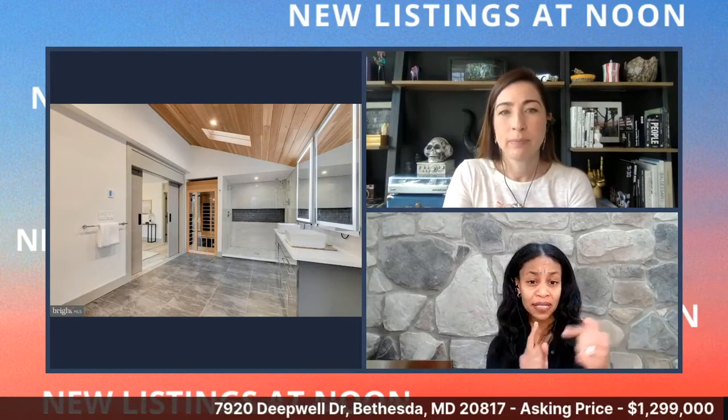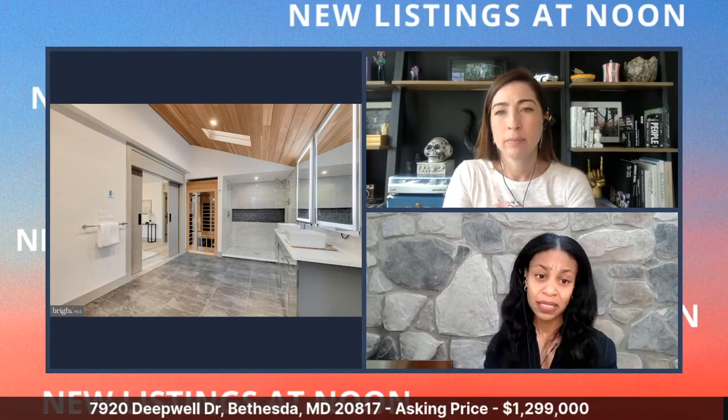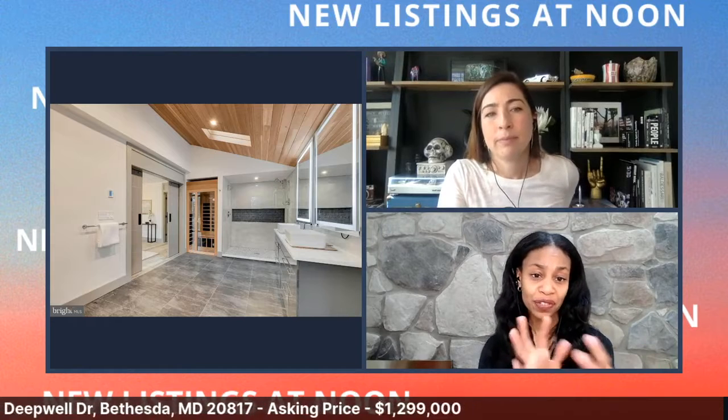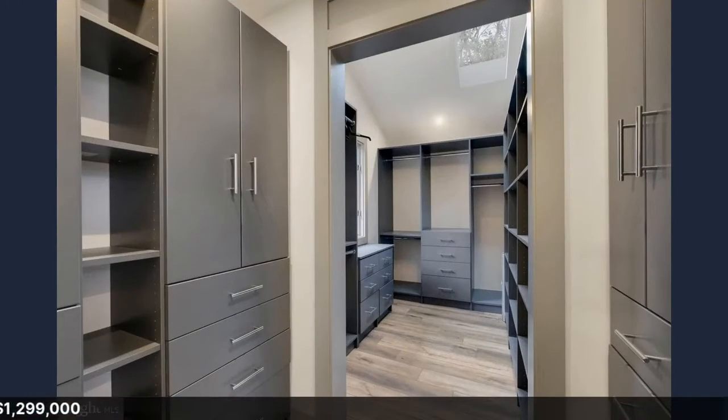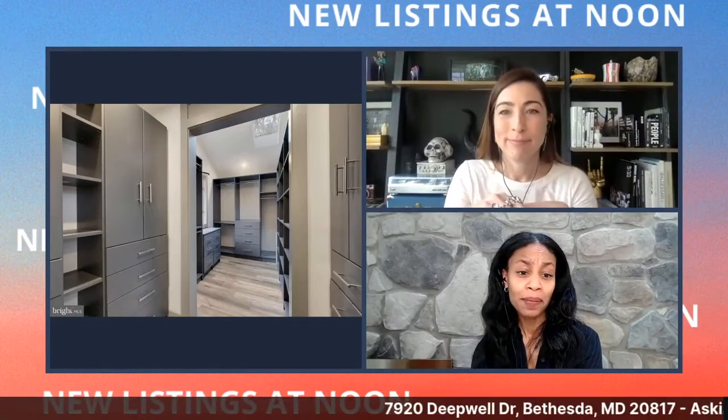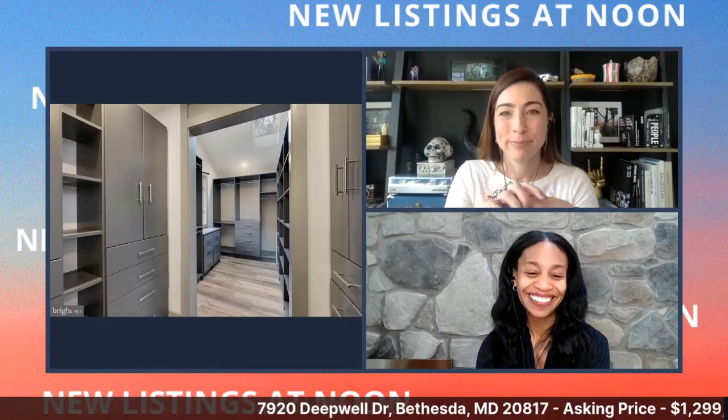Right. And it's nice how they separated the shower on the opposite side of the bath, and it feels really open. So that's just a really great bathroom. And we don't normally show closets, but we had to show the custom built-in closet. And they did a really nice job. I would love to have that closet.